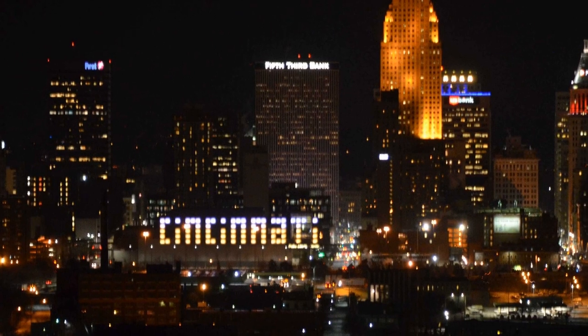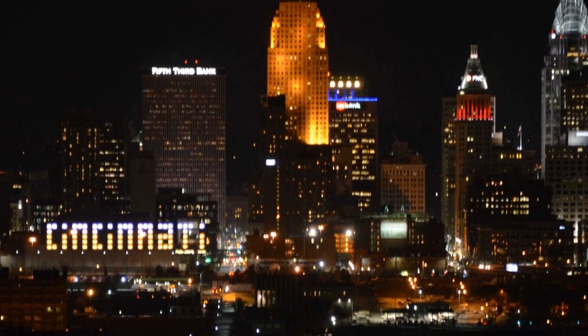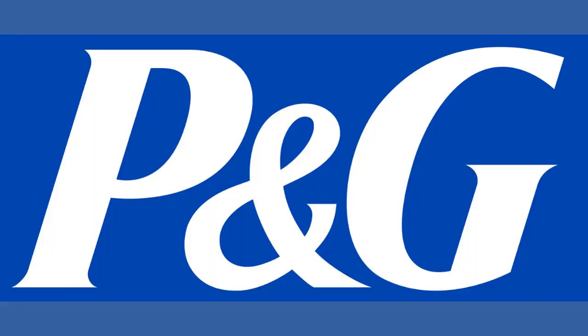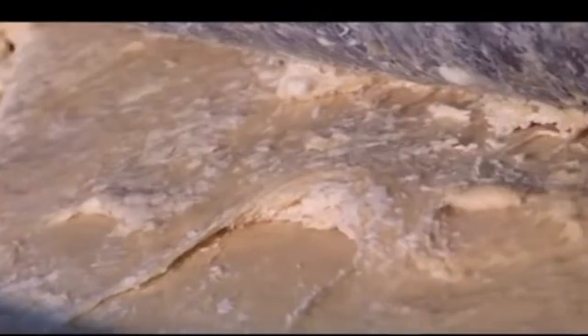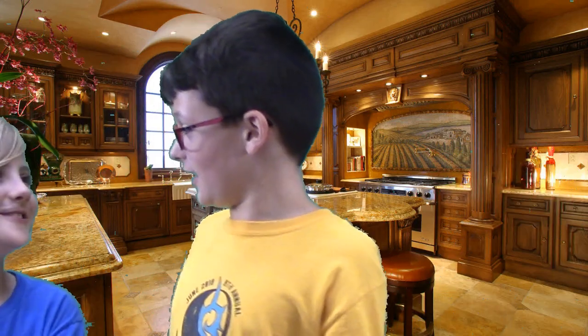Another German chemist, Edwin Kaiser, moved to Cincinnati. He went to a company called Procter & Gamble. They took his idea and made it into Crisco. My mother has Crisco. It's hardened oil. Oh! Shortening! Right, because it is hydrogenated.